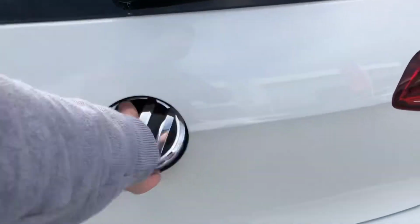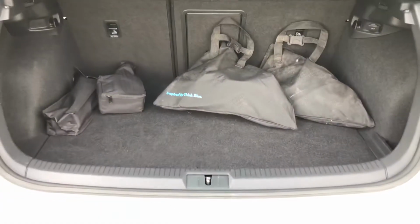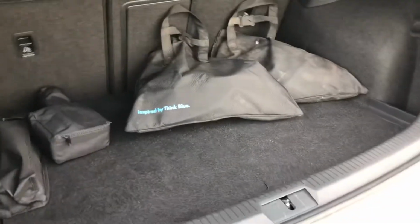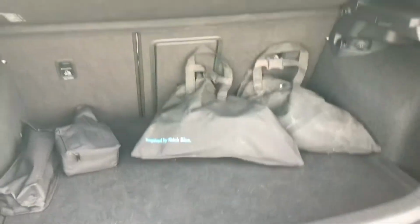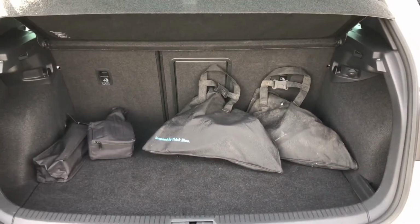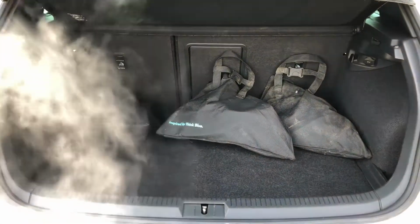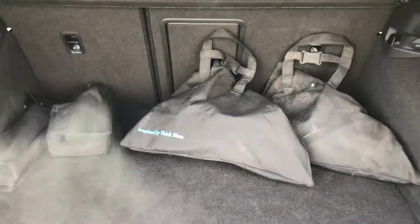Now, in the boot, you're not sacrificing any boot space compared to a conventional petrol or diesel Golf. Same boot space. In case you're wondering, the two bags contain two charging cables. One is for a domestic 3-pin socket and the other one is for a home charger unit or any public charge network points you may find around the vehicle.